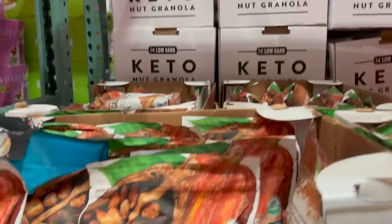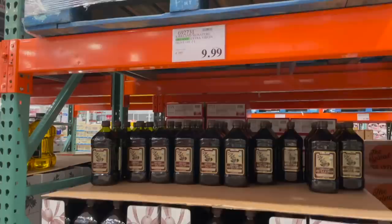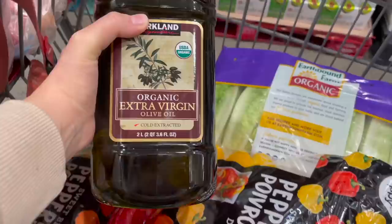We need some oil. I typically grab avocado oil, but I've been needing to brown some things, and avocado oil doesn't really do well with browning. So I'm gonna grab this organic extra virgin olive oil, 2 liters for $10. Because this is so big and won't fit into our spice cabinet, I'm just gonna use an oil dispenser or sprayer or something like that. So that way I can keep a small one out by the stove.